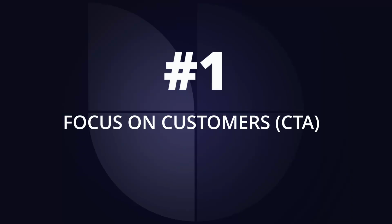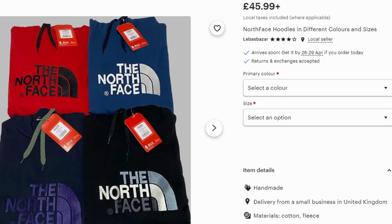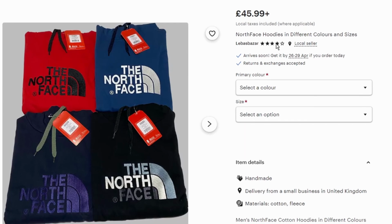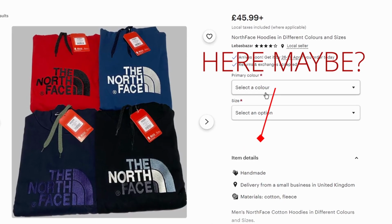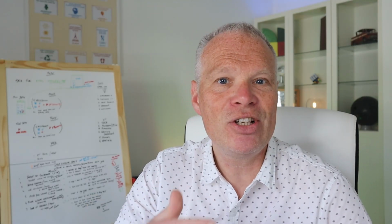And this is just all about focusing on the customer. So sometimes businesses just forget that they're not actually giving a call to action. So you may come across CTA, call to action. So a business has got a website, the customer comes to the website and they want to make a purchase, they like the product they've seen, but there's no button, there's no way of getting it into their cart, there's no way of knowing what the next stage is.